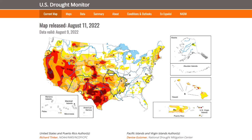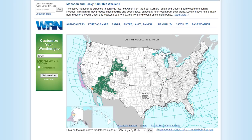So I would imagine after the next several weeks of what's going to be coming to this Four Corners region in the West, the drought will be relieved even further. Now, monsoons and heavy rain this weekend. The active monsoon is expected to continue into next week from the Four Corners region and the desert southwest to the central Rockies. That means more flash flooding, more videos, so tune in to see what comes down from the sky. This rainfall may produce flash flooding and debris flows, especially near recent burn scar areas, which we just witnessed in some of that video.